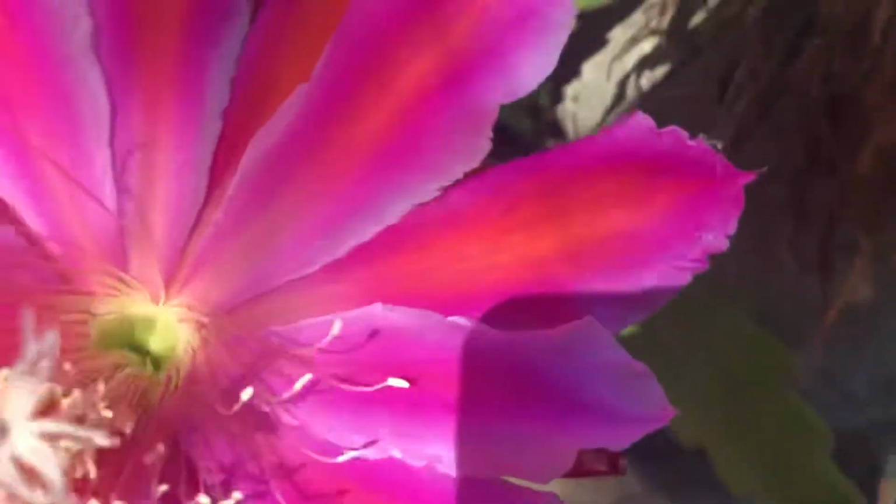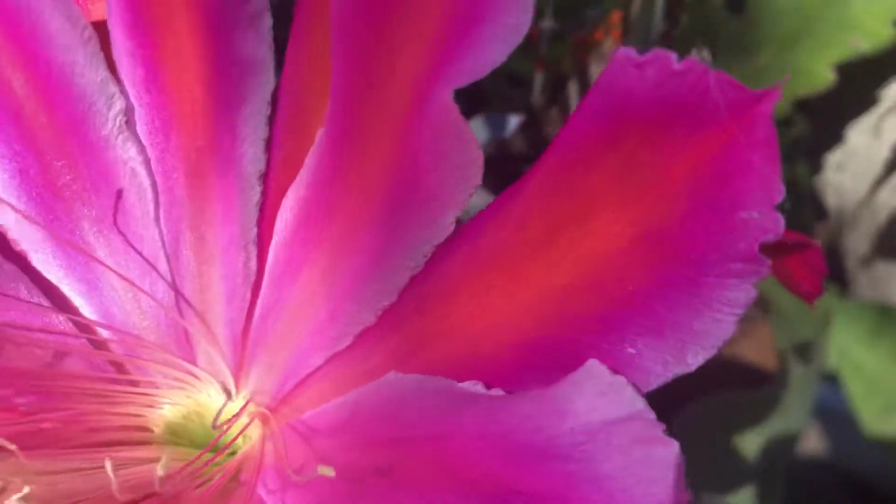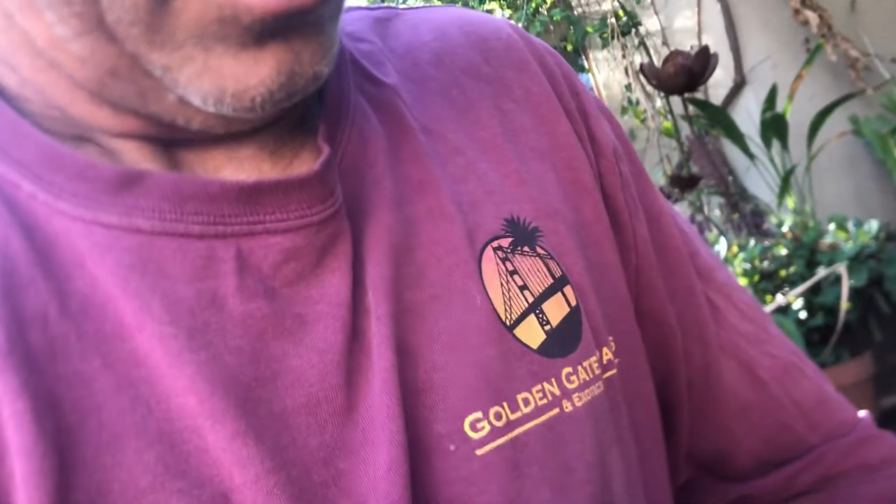But look at the orange in there, just shaded out to a hot pink. It's kind of like the same colors as the Golden Gate Palms shirts, pretty much. Same color.